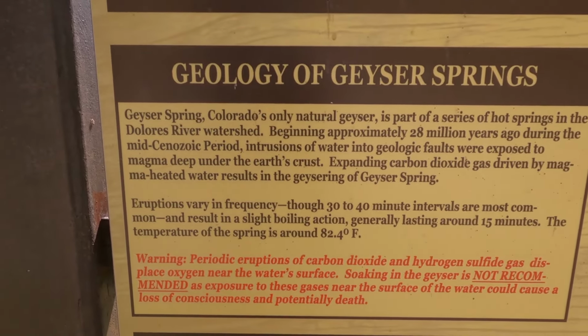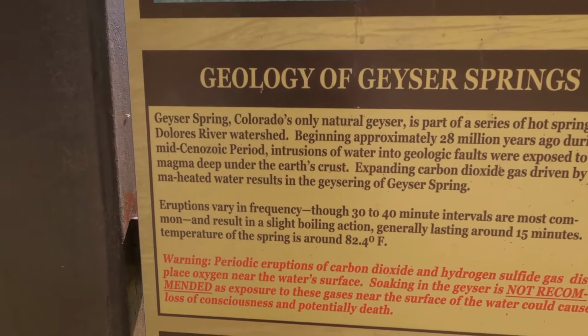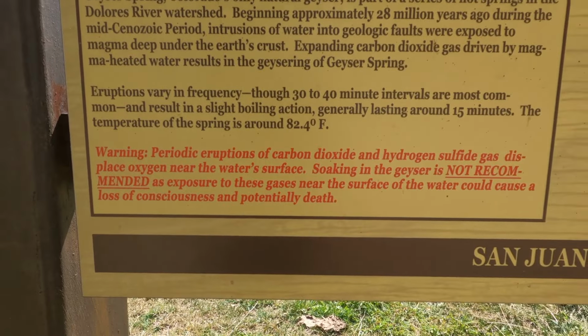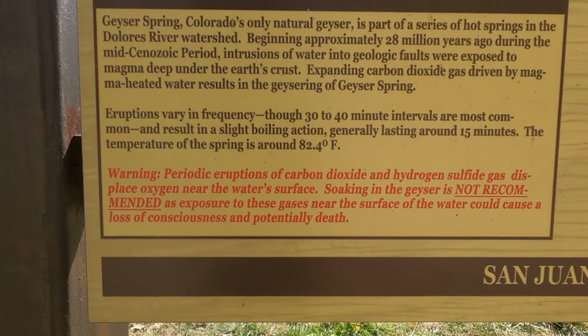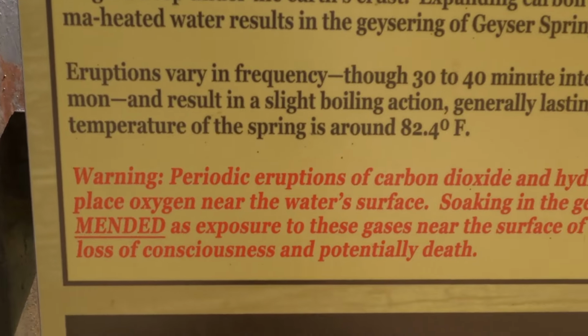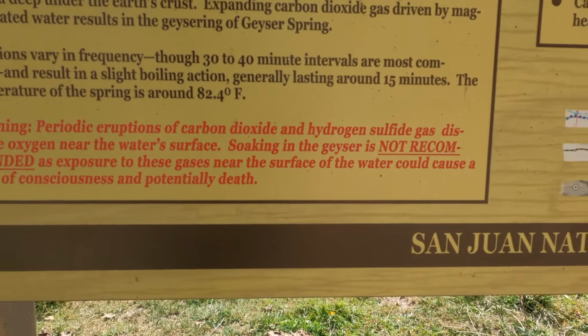The temperature of the spring is around 82.4 degrees Fahrenheit. Warning! Periodic eruptions of carbon dioxide and hydrogen sulfide gas displace oxygen near the water's surface. Soaking in the geyser is not recommended, as exposure to these gases near the surface of the water could cause a loss of consciousness and potentially death.